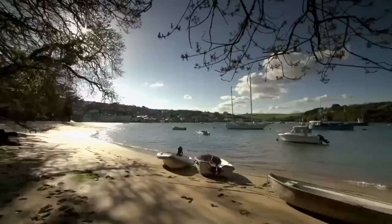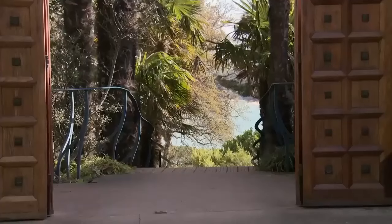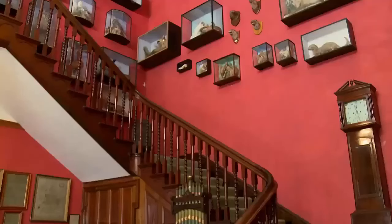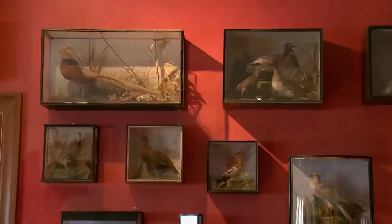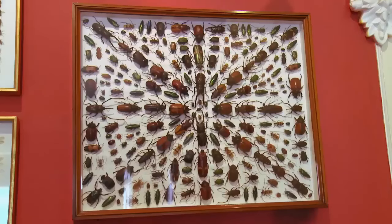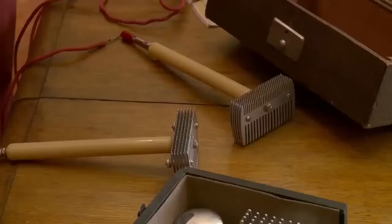Perched high on the cliffs above the town of Salcombe is the house of eccentric inventor and scientist Otto Overbeck, who lived here in the early 20th century. This Edwardian seaside home contains his collection of curios, natural history specimens and gadgets. But Overbeck was most famous for advocating electrotherapy, a popular medical treatment in the early 1900s.